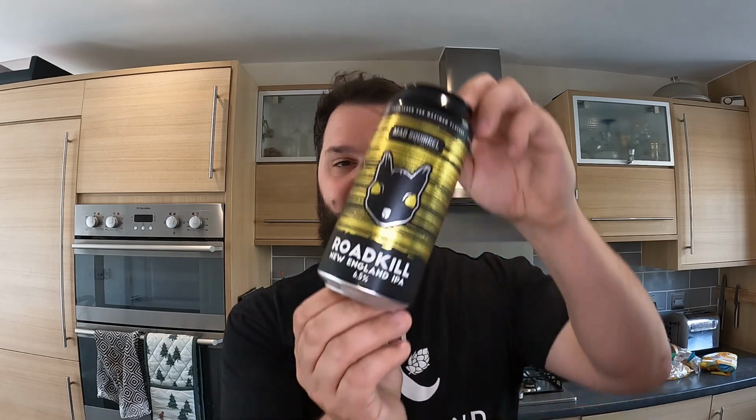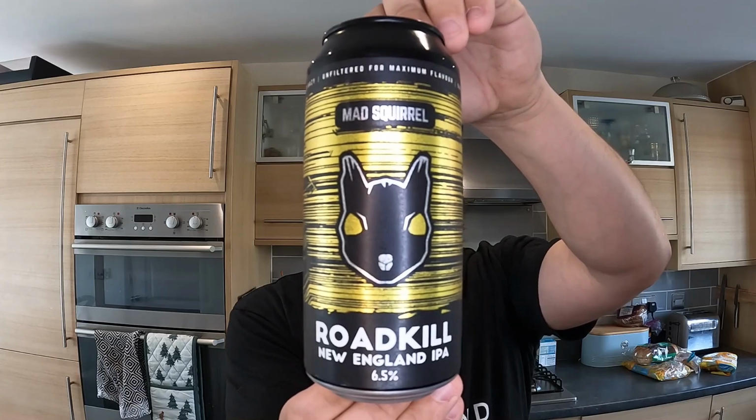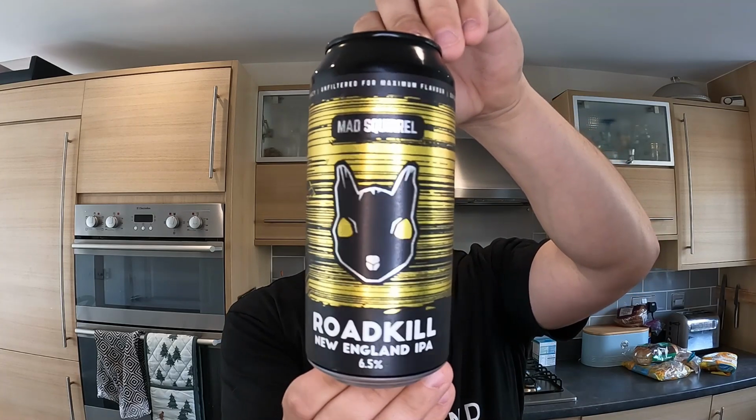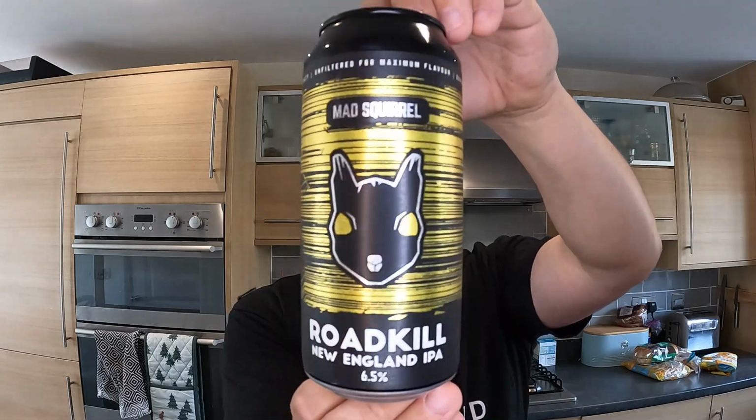Now, I am excited for these because I had a couple of beers. I don't know why. I don't know if it was the branding, because you do drink with your eyes when you're in the shops and you're trying to select beer. But I've not had many beers from these guys until Paul's Beer Reviews raved about them at BeerX. So I'm excited for this. This is Mad Squirrel Roadkill, and it's a New England IPA, 6.5%. I think that one was about £3.50. Most of these were around the £3.50 mark, to be fair.